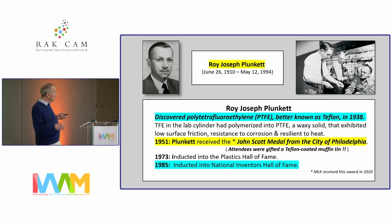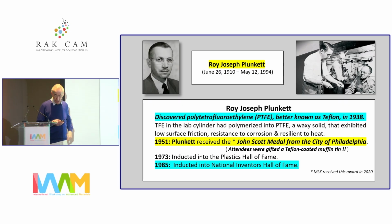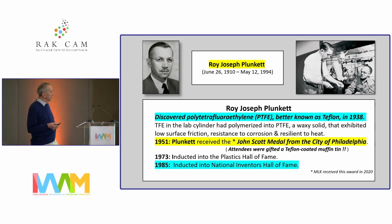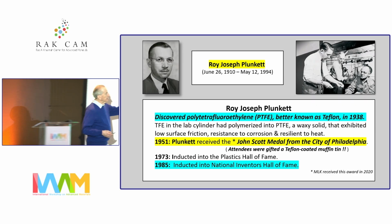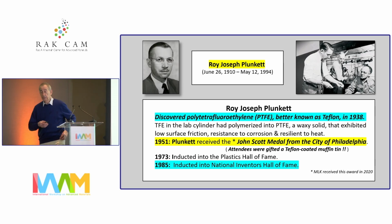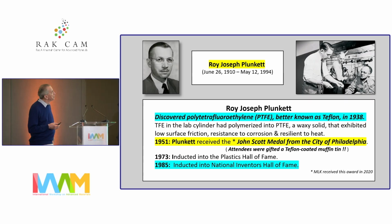So this guy was honored quite quickly. In fact, after the Second World War, he was honored in Philadelphia with the John Scott Medal given by the city of Philadelphia. I think it is the oldest prize in the US. Anyway, there may be older prizes in other countries. This historically is the older one. And I actually received this prize during the COVID, but I'm not talking about that work here. There's a very interesting thing here. The people that attended that ceremony were given Teflon-coated muffin tins, so I'm not so sure that that would be advisable anymore.